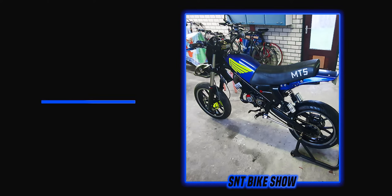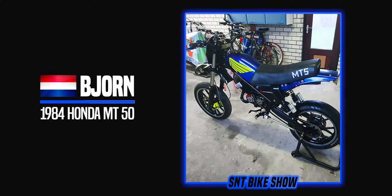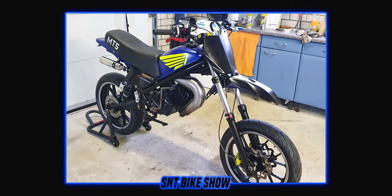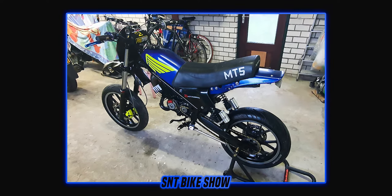First up today, we have a crazy 1984 Honda MT50 build from the Netherlands. He got this moped from his dad, and he wanted to turn it into something amazing, so he completely rebuilt this bike and made it into the insane moped it is today. Apart from the good looks on this bike, he also has an 80cc engine swap from a Honda MT8. If that was not enough, he also has a 131cc big bore kit on top of that 80cc engine. So this bike is insanely fast and powerful.